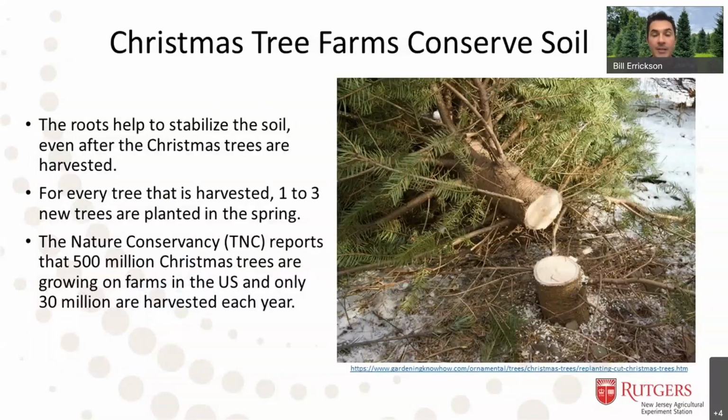So I mentioned that trees conserve soil, and they do this in several ways. So we saw the grassed walkways, the soil being covered there, and the roots of the tree go into the soil. They help to hold it together. And this is unique for Christmas tree crops, is that many times the roots will stay in the soil after the tree is harvested. So if you harvest a carrot, or at the end of the season, you pull tomatoes out of the ground, you pull the roots out as well.